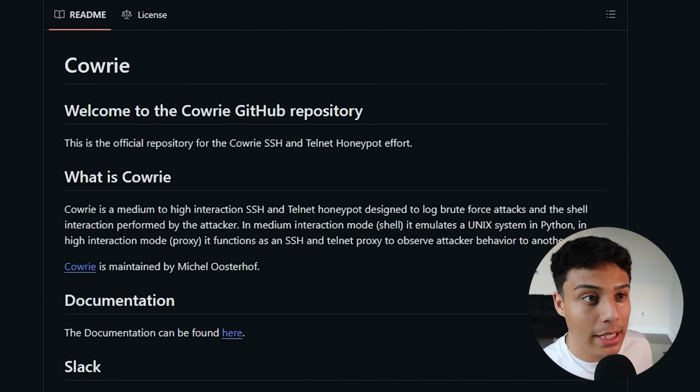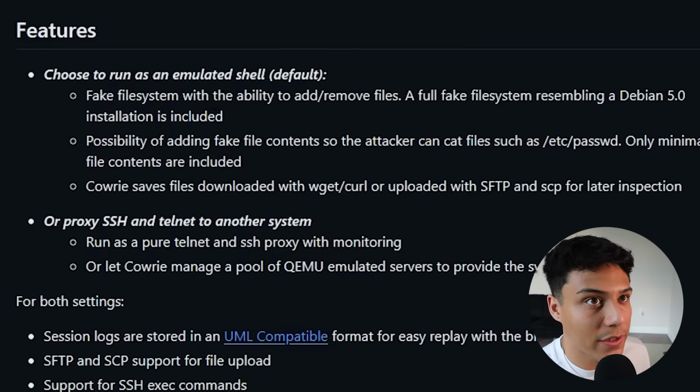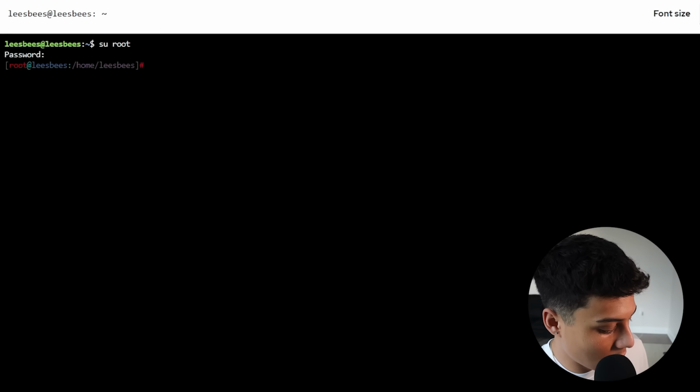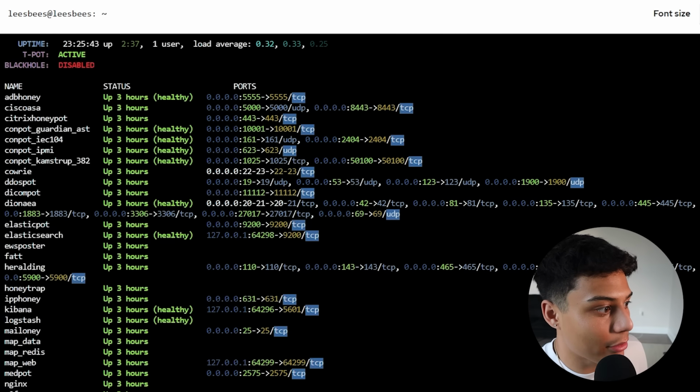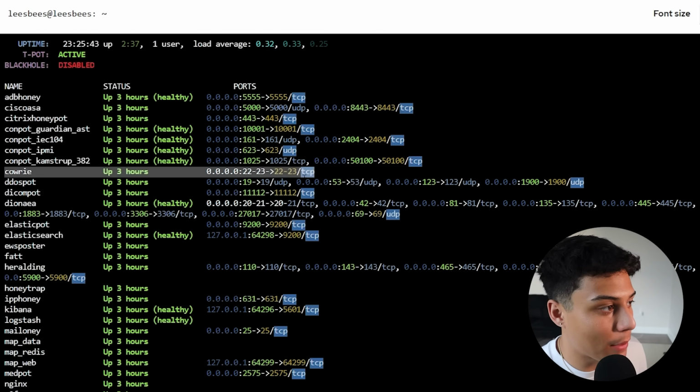This is Cowrie. It's an SSH and Telnet honeypot, which logs brute force attacks and shell interaction, emulates a fake file system, and more. You can run dps.sh and boom, it'll show me everything that is currently running, how long it's been running. There's a Cisco honeypot, a Citrix honeypot, a DDoS honeypot. Here's Cowrie, our SSH honeypot that we're gonna look at.